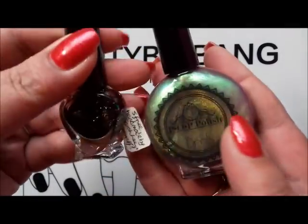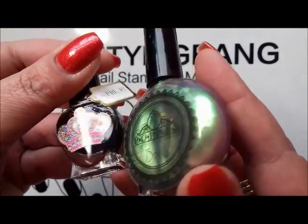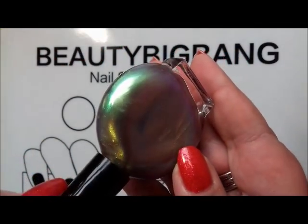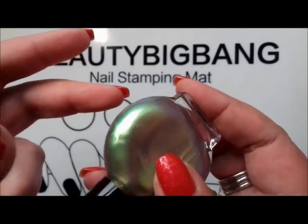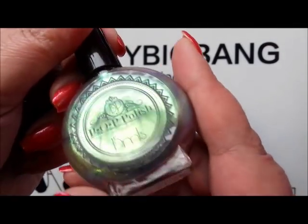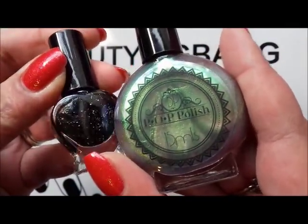So I think my style is this kind of old-fashioned apothecary style for bottles. On a practical level, I like square bottles, but in terms of aesthetics, the polish bottles that I'm drawn to are these kind of old-fashioned types.